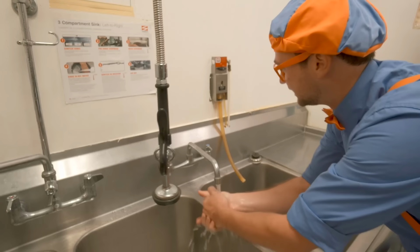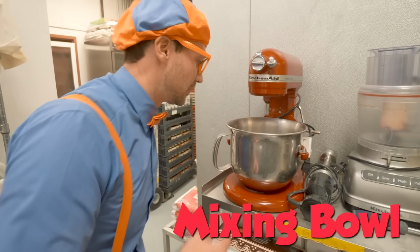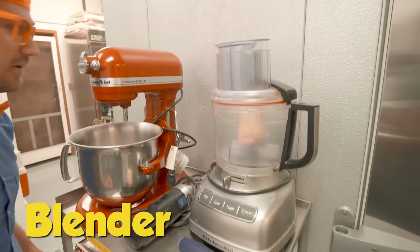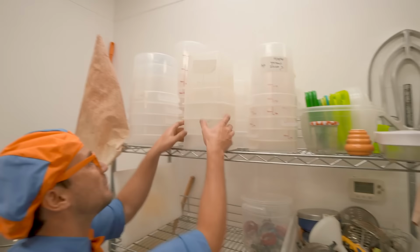Okay, let's turn that off. Okay. Whoa! Check it out! It's like a miniature mixing bowl. Whoa! And it kind of looks like a blender. Whoa! But, or a food processor. I don't know! It's cool though! Whoa! Look at all of these things! Whoa, a bunch of totes and containers.